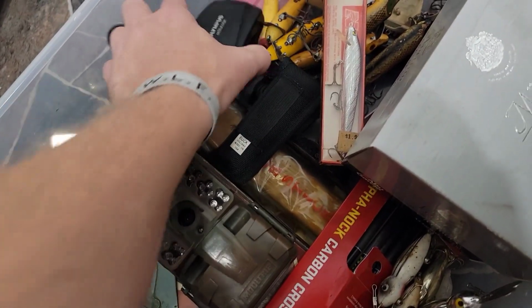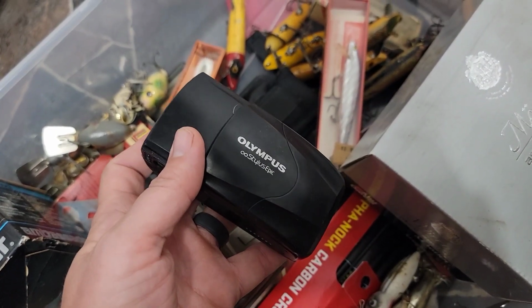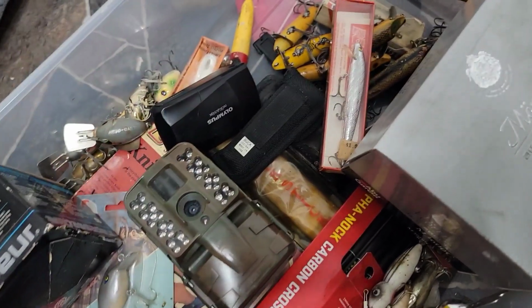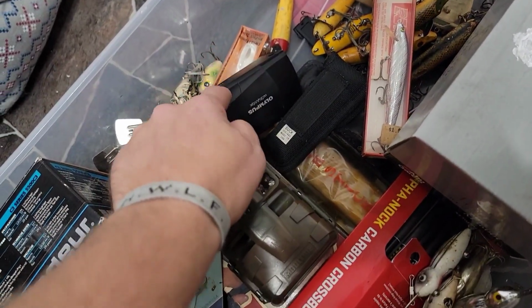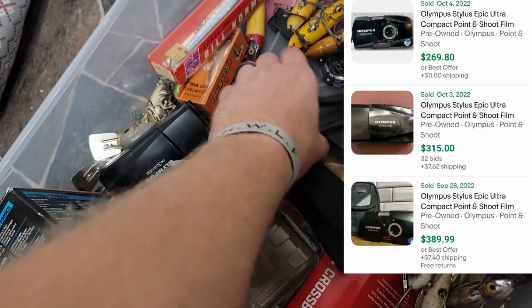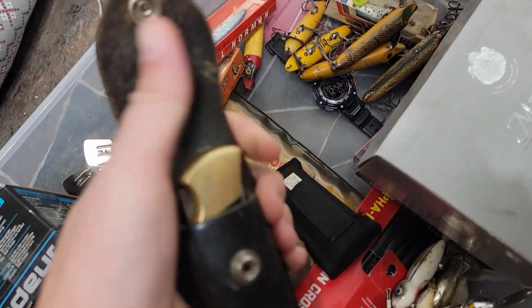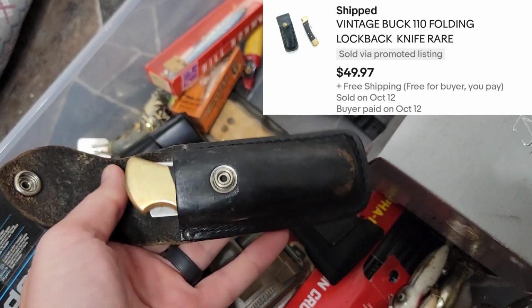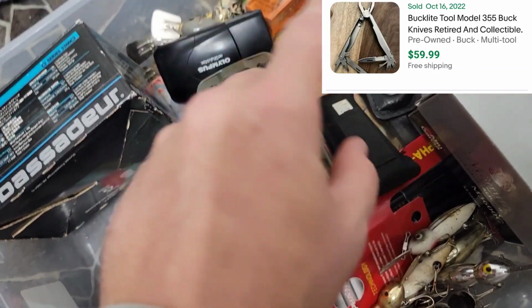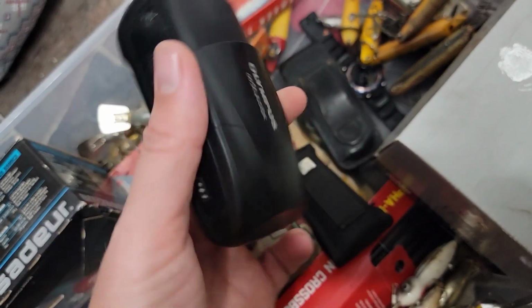I wanted to see if you noticed this right here. Yes. Olympus Stylus Epic. Down in those boxes was a $300 camera. It's already powering on. And I've already started listing some of this. Here's a Buck knife. There were two in the boxes. I've already sold the first one, $50 free shipping. So I still got to get all of this stuff listed. But yeah, definitely wanted to show you a $300 Olympus camera.